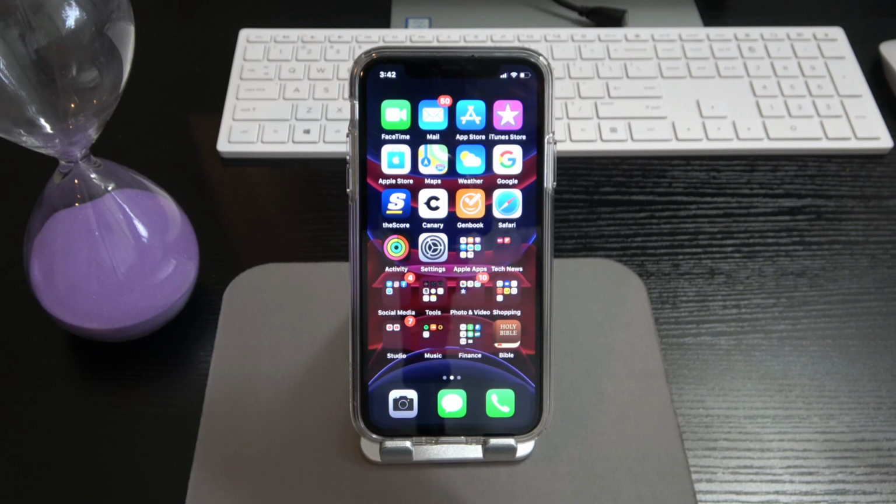So don't sleep on the fact that this phone has a 3046 milliamp hour battery. This phone is going to last you all day, ladies and gentlemen, all day, all night until the next day. I can easily pull down 2.5, almost 3 days on one charge with this phone. Now, that has a lot to do with the fact that I'm a light to moderate user, so also be mindful of that. Your battery sustainability is solely going to be based on how you use your phone.